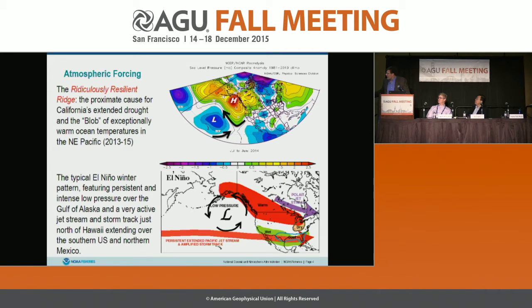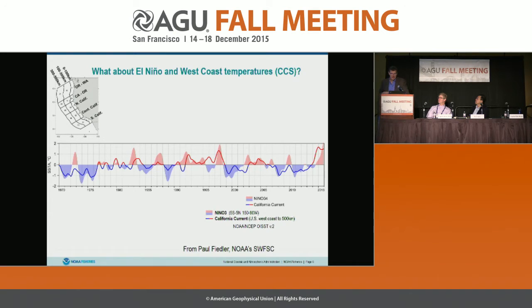And of course, this red band is indicating that we typically see a very active storm track just to the north of Hawaii that's aimed at California much more often than it is in an average winter. So we expect a very different weather pattern this winter if El Nino ends up having a dominant influence.